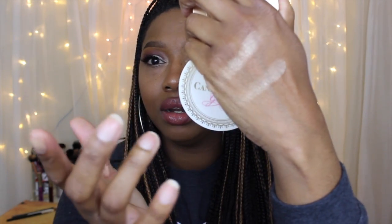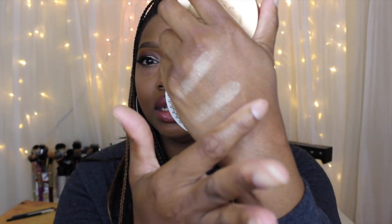So that is how it swatches. It also came with this little card on the inside that I guess is showing you how to highlight if you want to figure out how to use it. But y'all know I'm just going to use it whatever way I want to use it. And then I'm just going to swatch them individually and see how that works. So that's the lighter shade swatched, and I'll swatch that here. And then on this finger, I'll swatch the deeper shade.